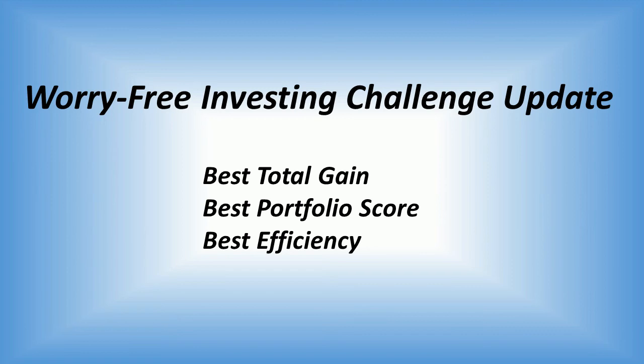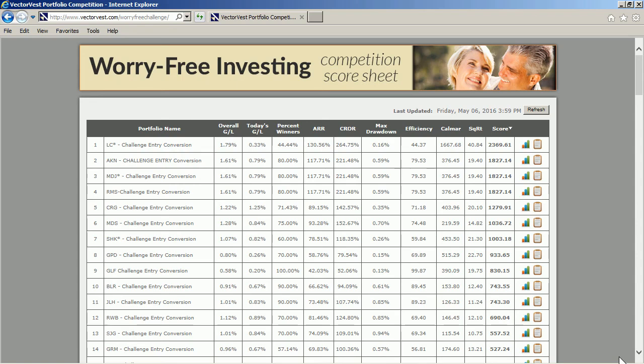We'll begin by opening our browser and going to the Worry-Free Investing Challenge scoreboard. To get to the score sheet, we'll go to the web address www.vectorvest.com/worry-free challenge. This link to the scoreboard is provided in the VectorVest views.